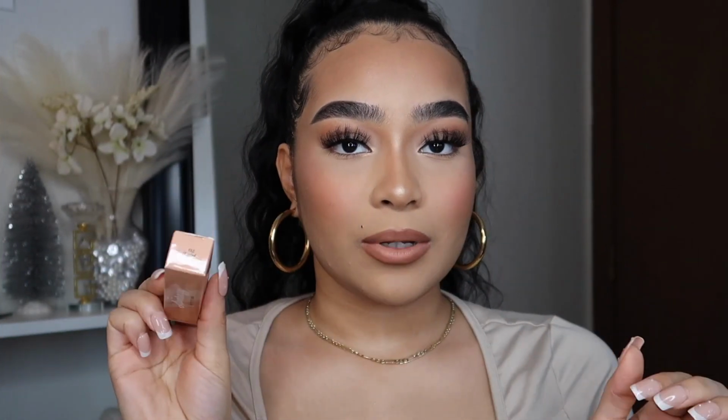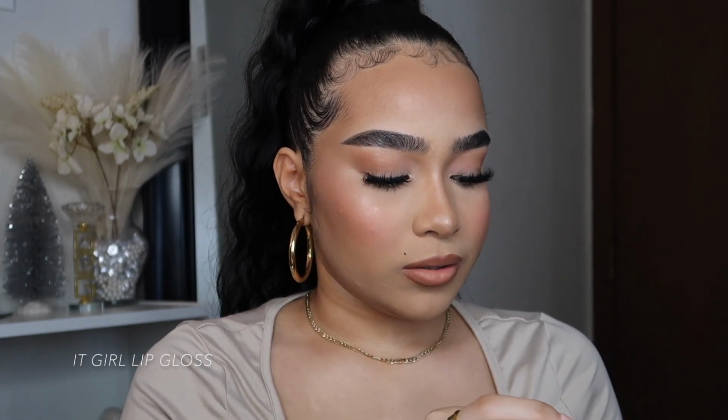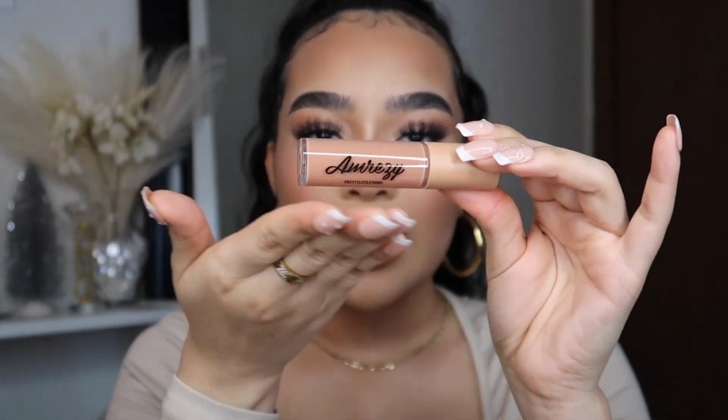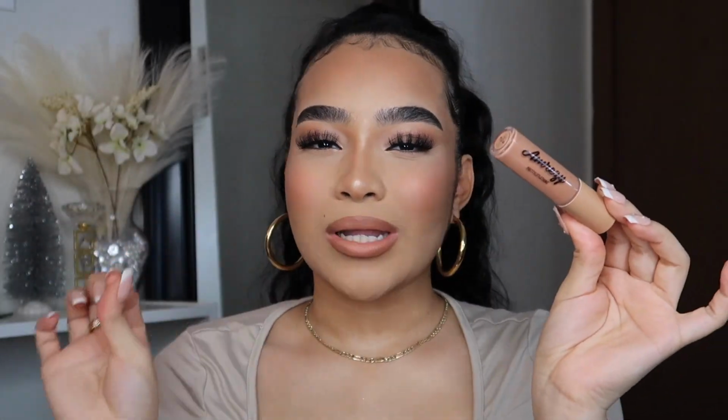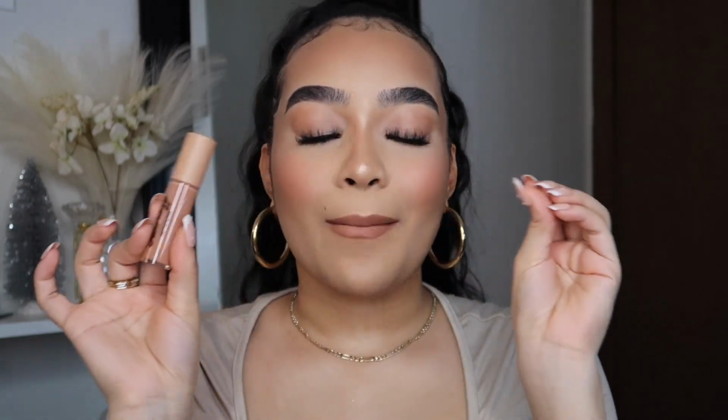So now for the lip gloss, which is It Girl. I had to get It Girl. Like, It Girl looks so beautiful. Look how pretty this is. Just her name right here and the pretty little thing, it's just so classy. And just the color that she chose for the packaging is so classy and modern.